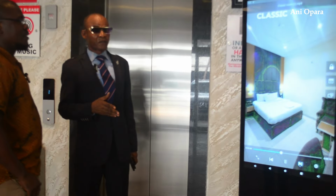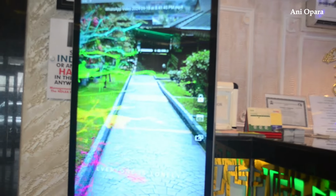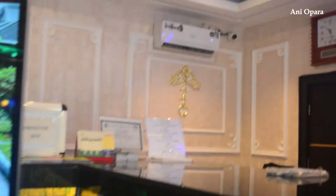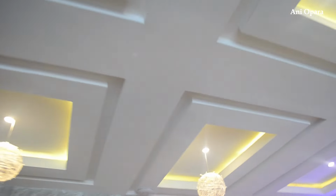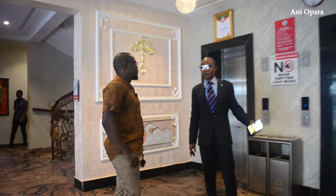Which other place can you take us to? We can take you to the garden bar, a 1,000 capacity garden bar. Also, we have the swimming pool, which is over 300 capacity, the games arena, the terrace bar, our restaurant, and the lounge, which is over 200 capacity. Can we get to see them? We can go right away.